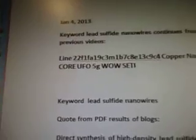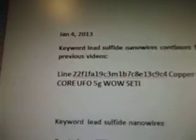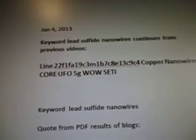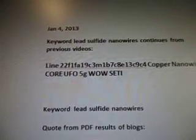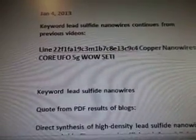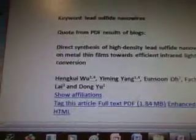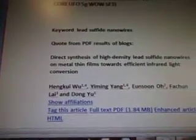January 4th, 2013, and today's January the 8th. The keyword sulfide nanowires continues from a previous video, line 22f1fa19c3m1b7c8e13c9c4 copper nanowires core UFO 5G wow Seti. So the keyword is lead sulfide nanowires. And I put those together myself.